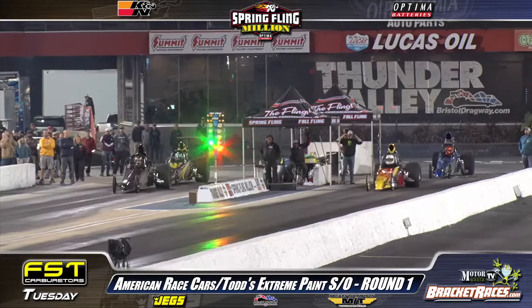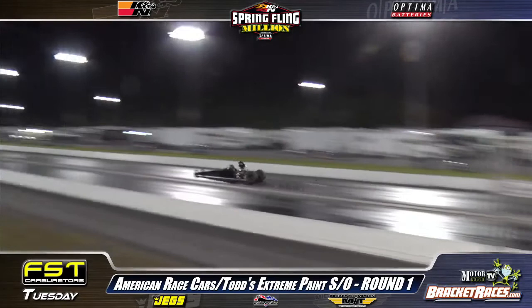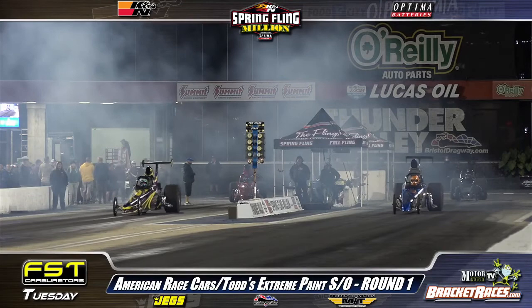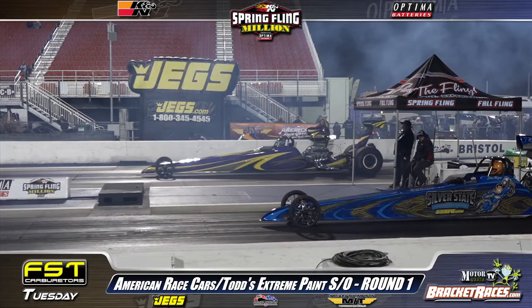Red light start for Aaron Johnson. Johnson by .003 of a second eliminates himself from the competition. Carson Brown, .036 on the tree and dead on 9. So Brown joins the couple of cars so far that have already advanced.